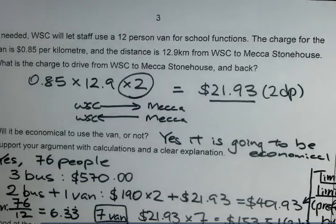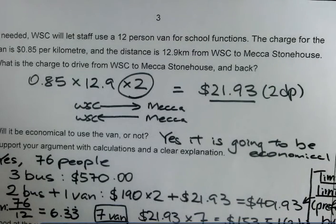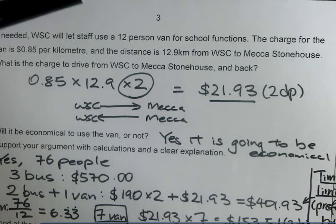Next, WSC will let staff use a 12-person van, and it costs 85 cents per kilometer, and you've got a distance of 12.9 kilometers.